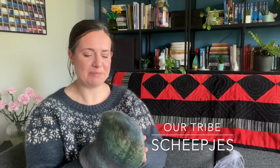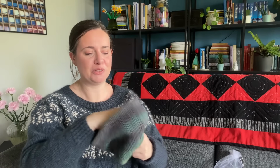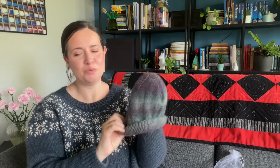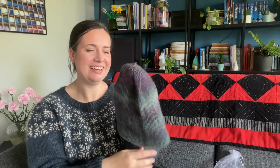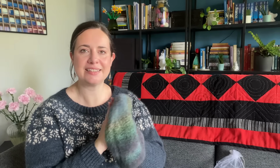All the details are down below. It's still available. And this is just a really fun little Musselburgh for one of my nephews. And yeah, so that's that. And I love having one of these in my handbag, because you don't really have to think about it until you're doing the decreases at the end. And yeah, so I usually have one of these in my handbag. Not now, at the moment, to be honest. But that's all of my finished objects.